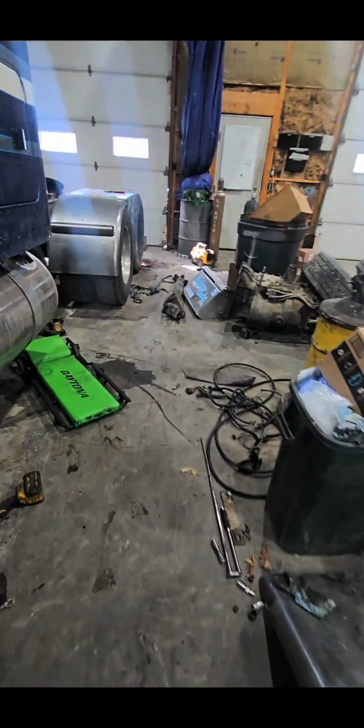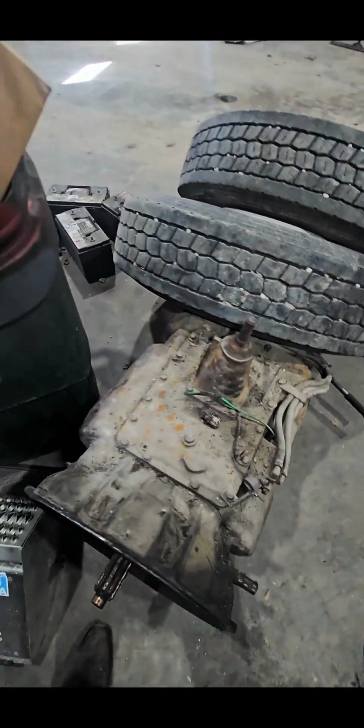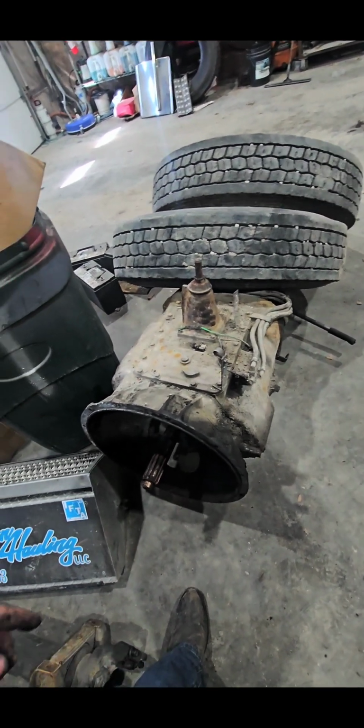So, anyway, if anyone is looking for a 9-speed transmission, don't mind all my junk right now. I got a good 9-speed. I'll have a look at the ID tag here, probably tomorrow. But I'm gonna clean that thing up too and list it, because it was a good transmission. I mean, we were hauling livestock. It wasn't too bad.